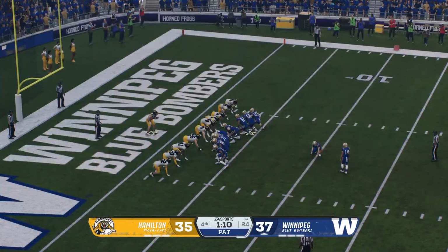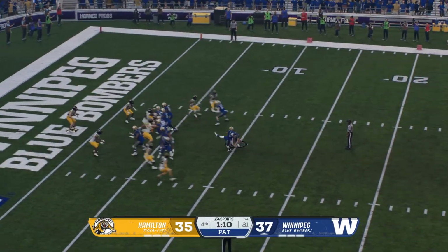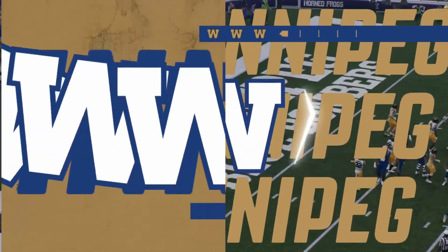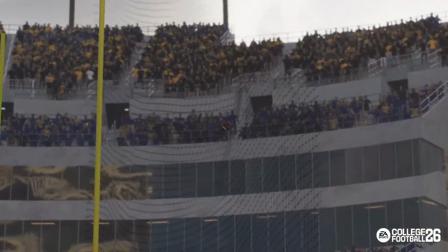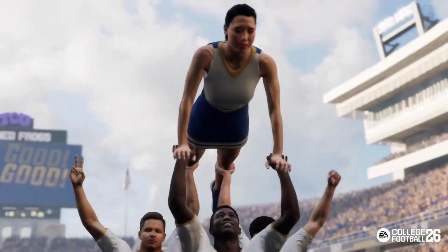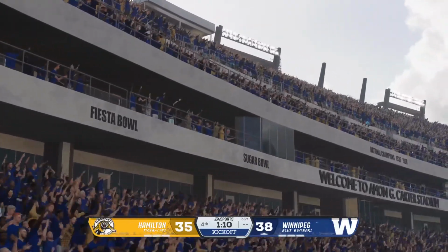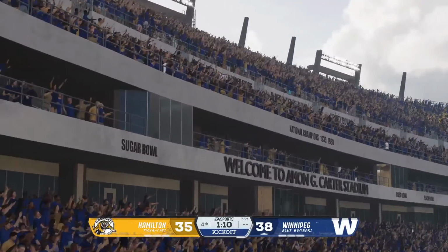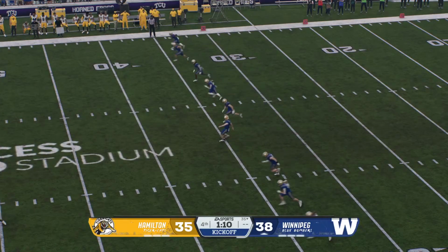If he can make this one, the lead will be 3. And the extra point puts them up by a field goal. So that scoring drive took only 6 plays. And the finisher, an 18-yard touchdown throw. They're set to kick it off. You think this crowd's going to get loud when their defense comes on the field?